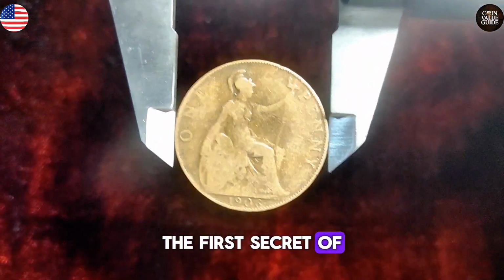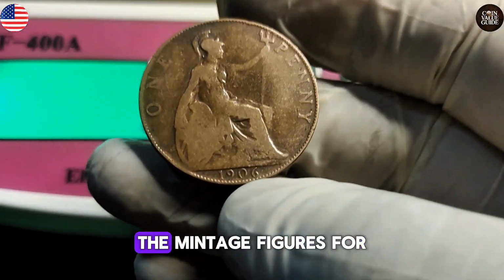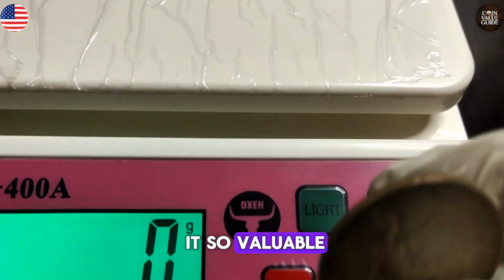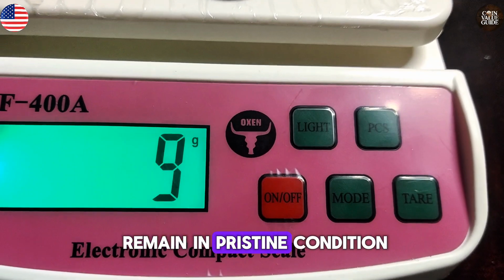The first secret of the 1906 penny lies in its production. Compared to other years, the mintage figures for this penny were relatively unremarkable. So why is it so valuable? It's not about how many were made, but about how many remain in pristine condition.